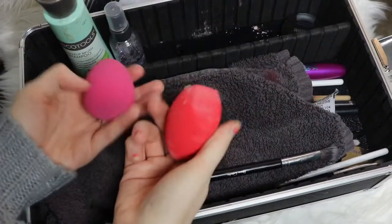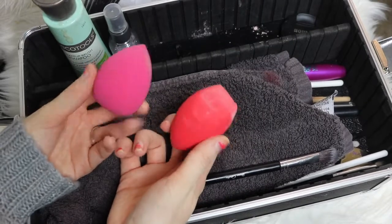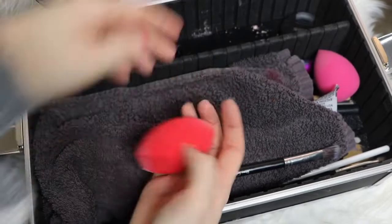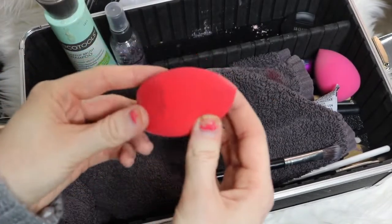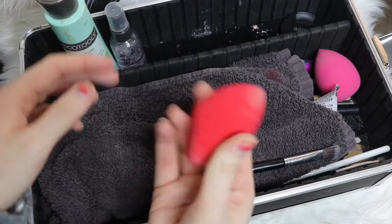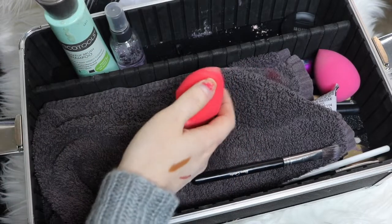And then I also usually have some kind of beauty sponge in here. This is the Morphe. This is like a knockoff brand from the salon. But this is the Morphe sponge. I really like this one as a knockoff blender. It's very similar to the Real Techniques.